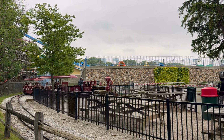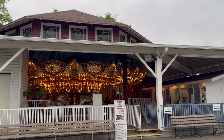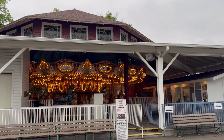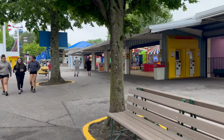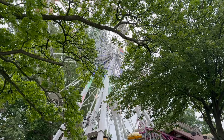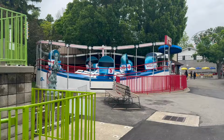Waldameer was a charming park. The nostalgic feeling really came through. We were done in just a couple of hours, so the after 5 PM wristband deal really worked for us. Maybe we were lucky with crowds due to the drizzly rain, but we managed to get quite a few re-rides in, so we really got the value out of that unlimited wristband.